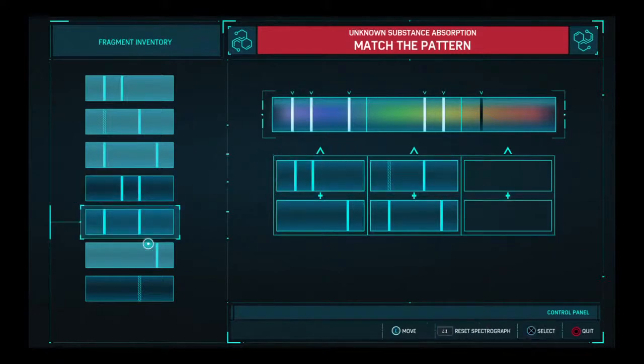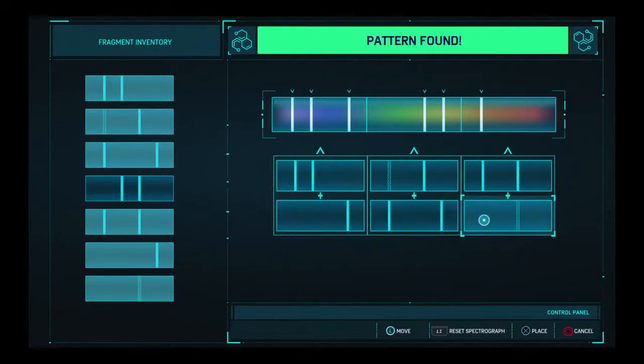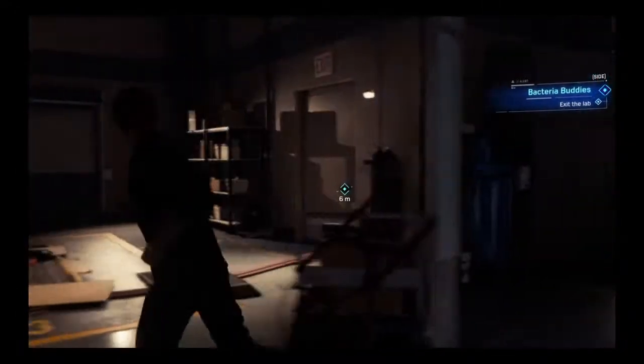Yes. And then we get that. Then we also get that. Beautiful. I think I improved the bacteria, but I can only tell for sure back at Harry's research station.